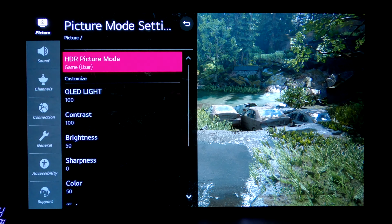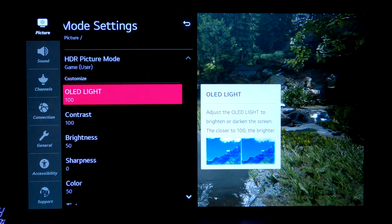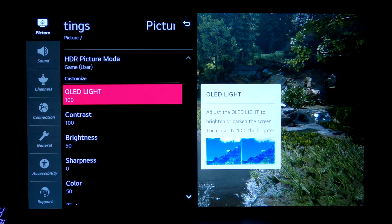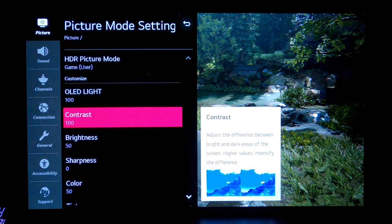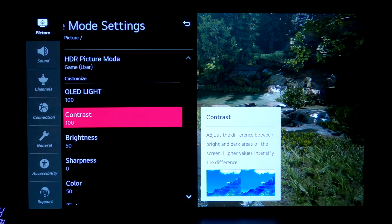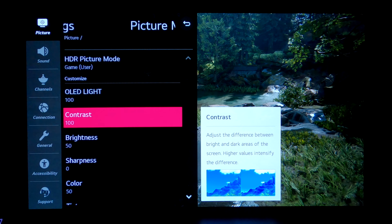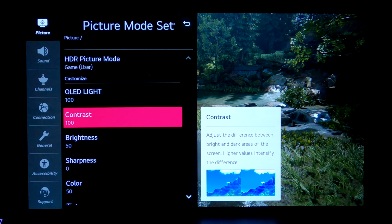Obviously you use Game mode. Now this is running in HDR10, as I've said multiple times. Anytime you're running an HDR source, ideally, and I'm not saying you have to, but ideally you want to run OLED light and contrast both at 100, okay? The reason you do that is because you want to maximize your dynamic range, so you want the greatest depth and contrast between your inky darks and your brightest specular highlights.